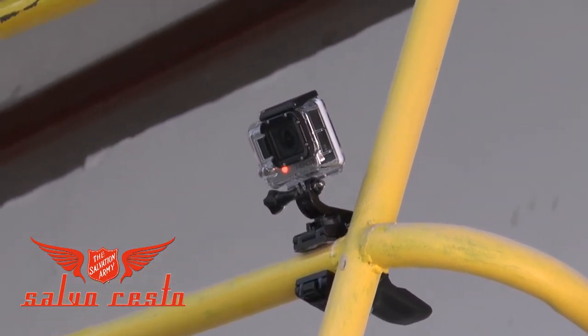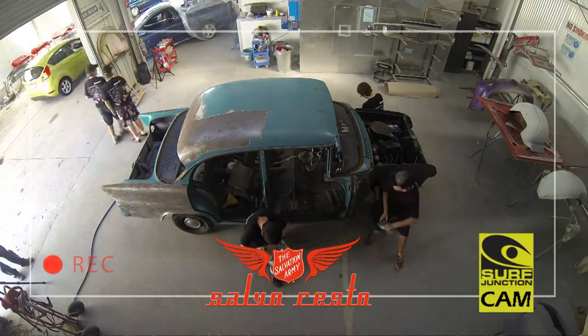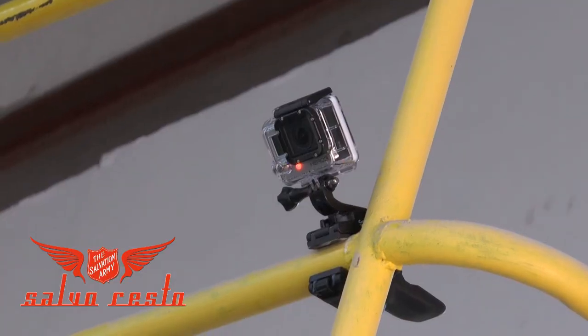And today was a special day because we have the surf junction cam. Well, it was put up on top of the stairs. You could see everything that was happening on the car. The surf junction camera is good to have in here because it's tough and sturdy.